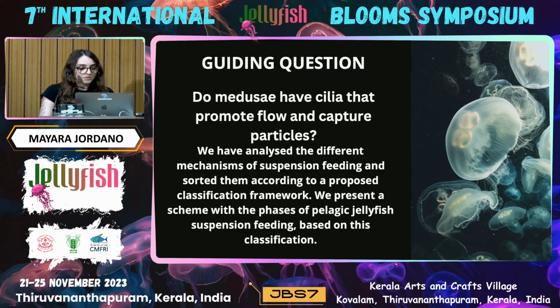In this context, we analyzed the different mechanisms of suspension feeding and sorted them according to a proposed classification framework. So we analyzed all data available in the literature about suspension feeding, and we sorted the mechanisms that we found based on our classification framework. And after that, we present a scheme with the phases of pelagic jellyfish suspension feeding based on this framework that we proposed.